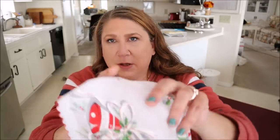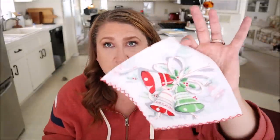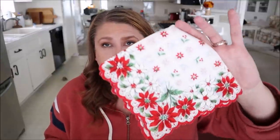I think this would be so cute hanging over a basket edge with the little bells hanging out. I think that would be so fun. So anyways, this bell one for sure, I'll be keeping out for putting over baskets or over the side of a shelf or something like that. The other two, I thought about framing and hanging in my bathroom or some small little area that I don't necessarily decorate, but it'd be fun to add a little something.